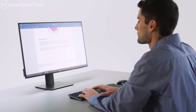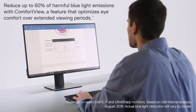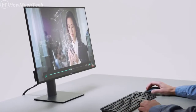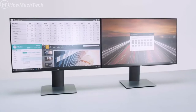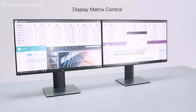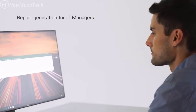Let Auto Mode set the ideal display setting based on your screen content, while Movie Mode amplifies amazing live-action display. Expand your viewable workspace across multiple monitors with the new spanning feature. Control brightness and contrast settings on up to 16 monitors with a single interface. Generate an asset management report in multiple formats to capture display ID and settings within your business environment.